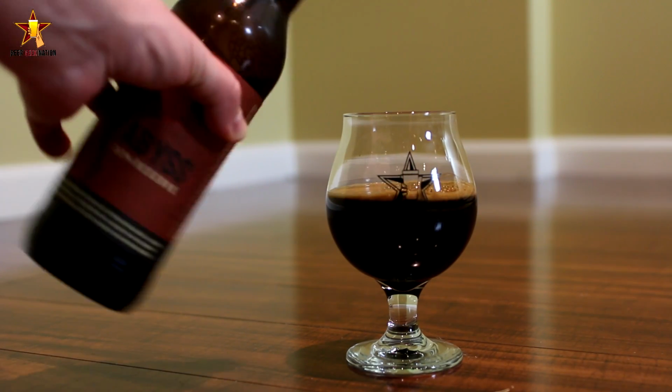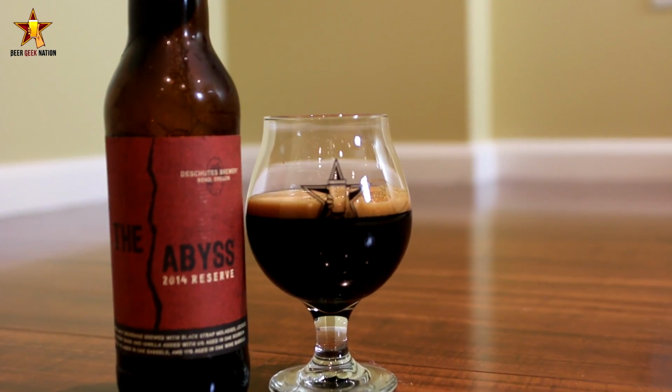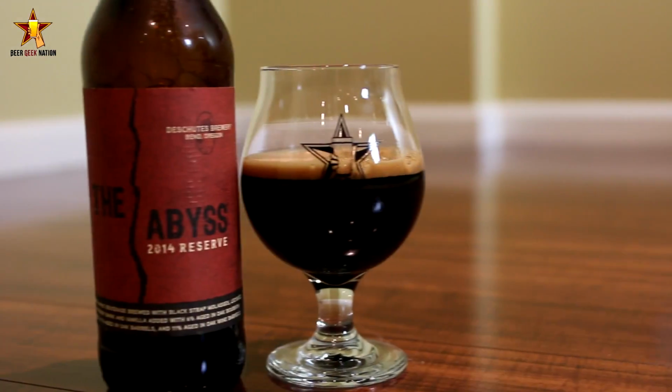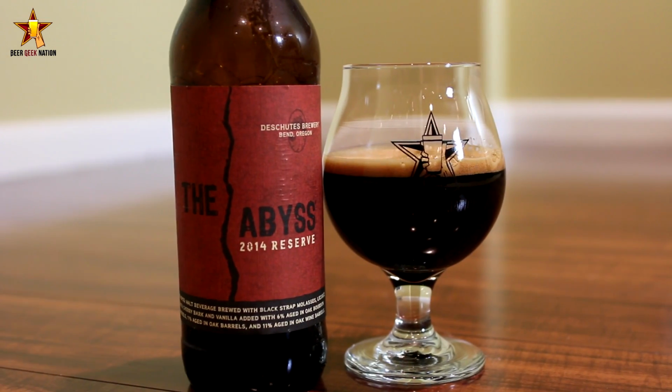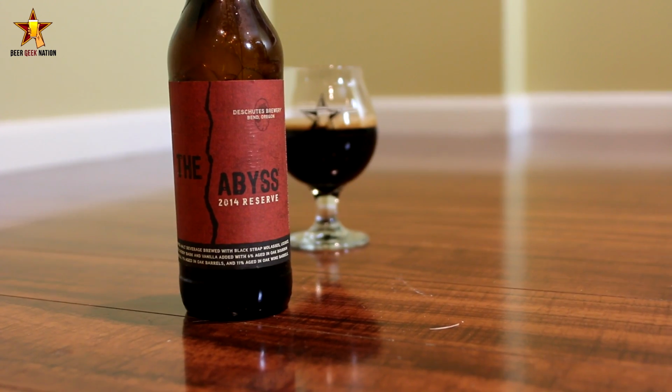You know, one of my favorite beers, really one of the beers that got me into barrel aged beers. Believe it or not, I just wish one year they'd do 100% barrel aged. I'd love to taste that. So with that said, is the 2014 worth picking up? Well, let me get into a glass so you guys know how it smells and tastes, and give the final verdict on Deschutes Brewing, the Abyss.